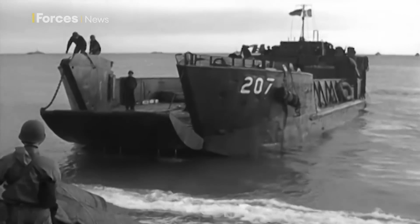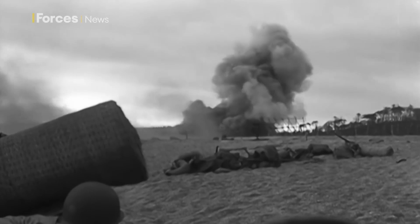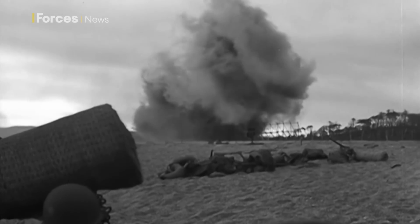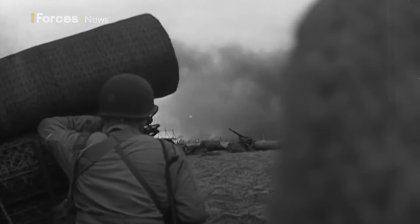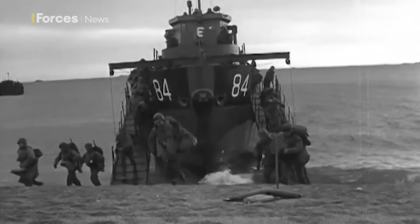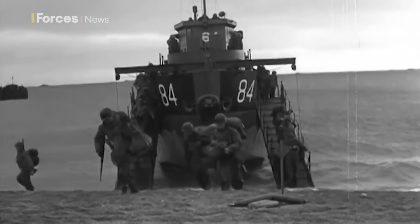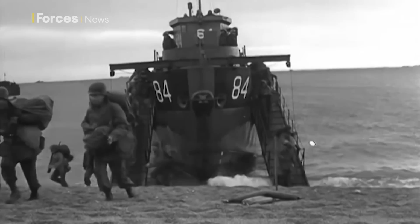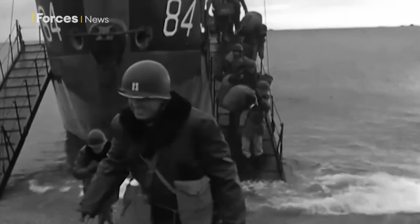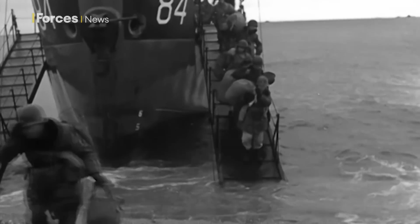Tens of thousands of American soldiers and sailors were involved in a dress rehearsal amphibious landing on Slapton Sands in the spring of 1944, practicing for when they would land in Normandy to begin the liberation of German-occupied Western Europe. To make it as realistic as possible, live ammunition was used to give soldiers the sounds and smells of what it would be like in northern France.